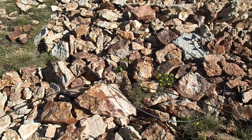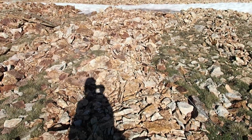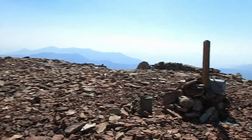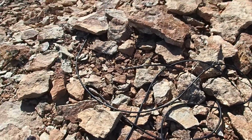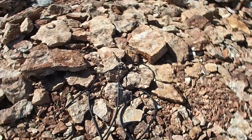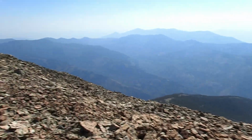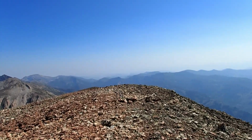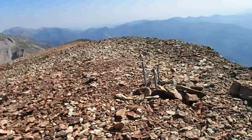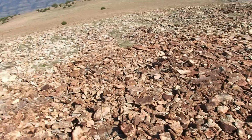Some garbage on Jarbidge Peak. A little bit more garbage. Freaking garbage. Shouldn't be any garbage in the Jarbidge.